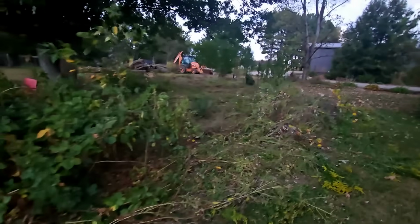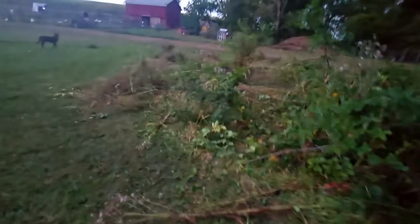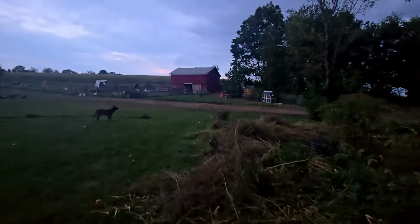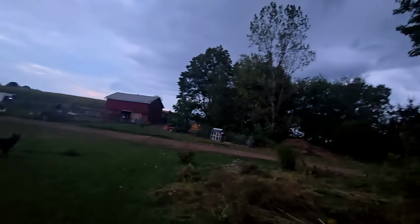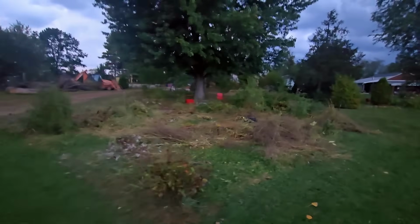Alright, we got the food forest completely chopped down, everything but the berry bushes and the fruit trees. But we still have some cleanup to do. However, it is time to close up the barn, and we might actually get some rain here in a little bit. So I'm gonna bring it back tomorrow, and we're gonna continue this food forest cleanup.